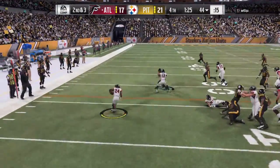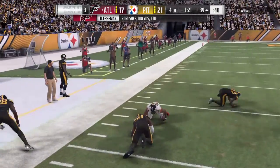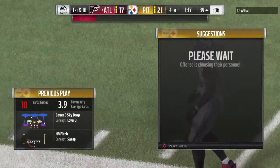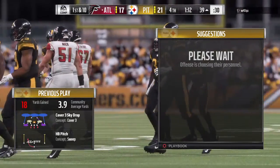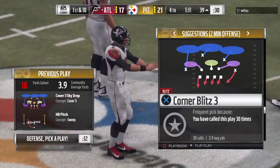If they don't, oftentimes it's not a very successful play. They toss to Freeman. And he's brought down. He goes for 18 there as the drive will continue. Well, that last run makes this a 100-yard night. I've loved the way he's hit the holes. He's been quick, he's been decisive, and he's been a whole lot of fun to watch.